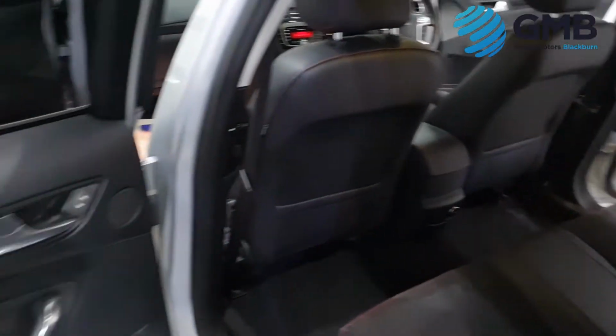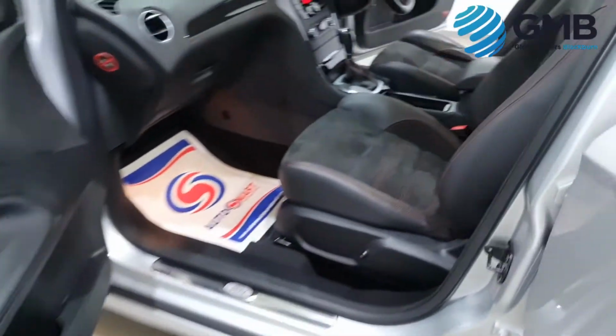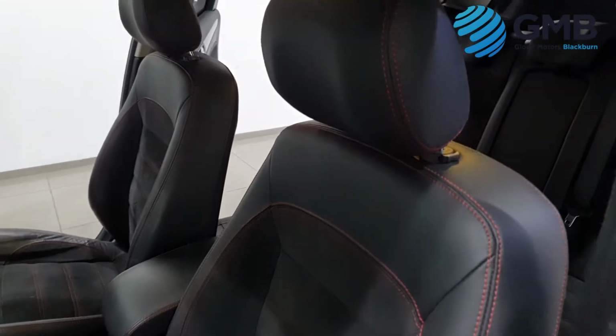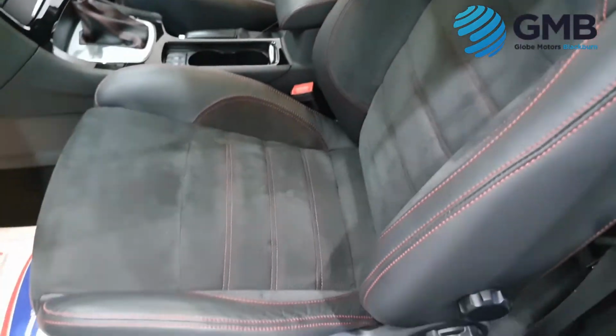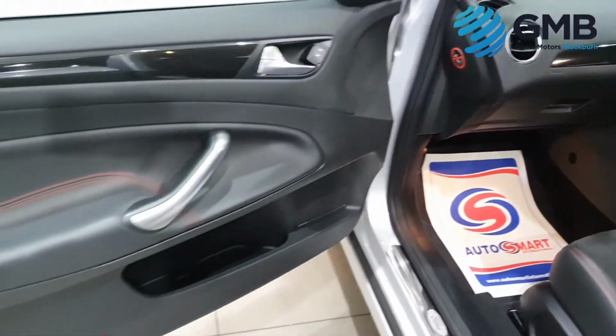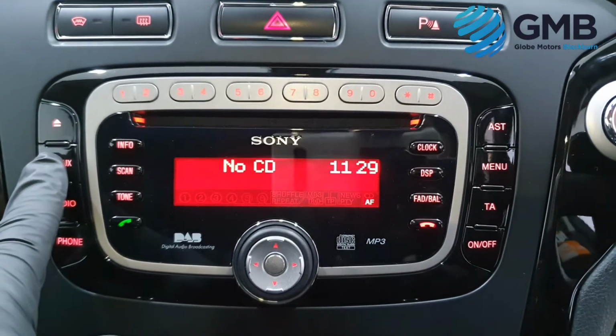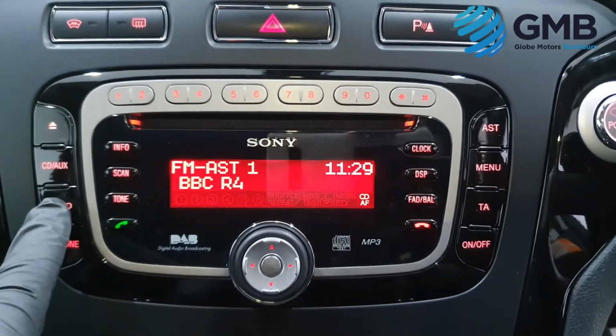The interior of the Mondeo is where all the magic happens. Not only does it look fantastic with that gorgeous half leather and suede interior with the red piping, but it is exceptionally practically laid out and, more importantly, very comfortable to sit in.